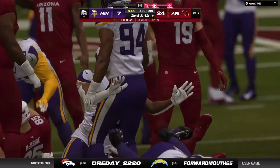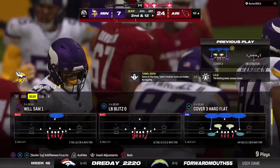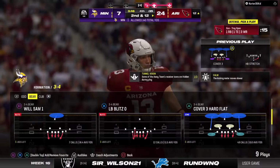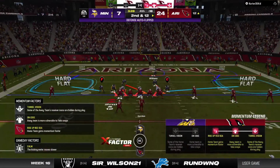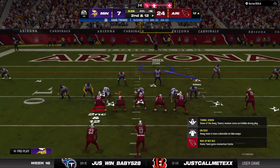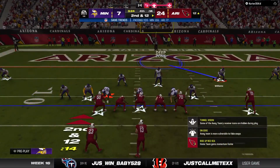And he is going to be stopped cold behind the line of scrimmage. Now that sends him 2 yards in the wrong direction and leads to 2nd down. Brings up 2nd and 12 at the Vikings 12-yard line.